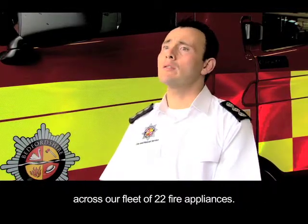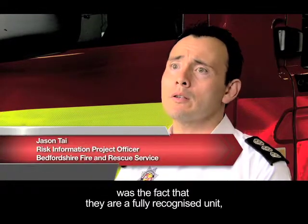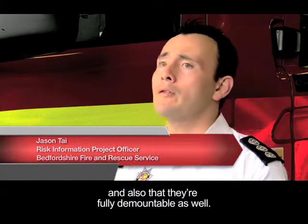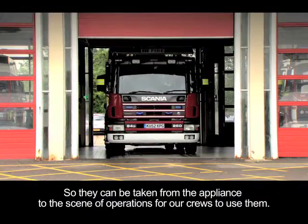Bedfordshire Fire and Rescue Service installed the Getac V200s approximately 12 months ago across our fleet of 22 fire appliances. One of the key decisions in us procuring the units was the fact that they're a fully ruggedised unit, giving us the adaptability in harsh environments that they're used, and also that they're fully demountable as well, so they can be taken from the appliance to the scene of operations for our crews to use them.